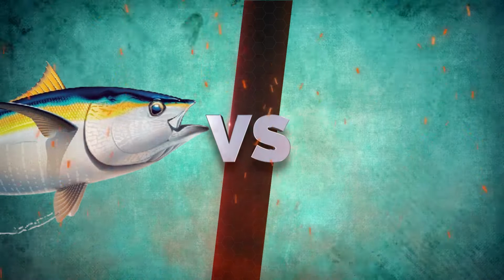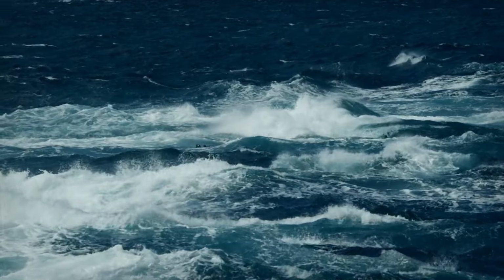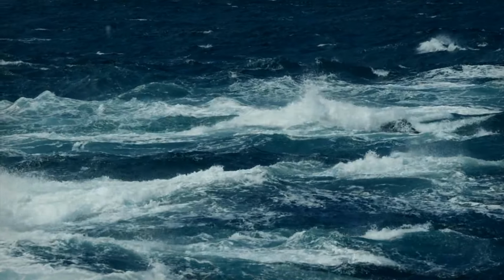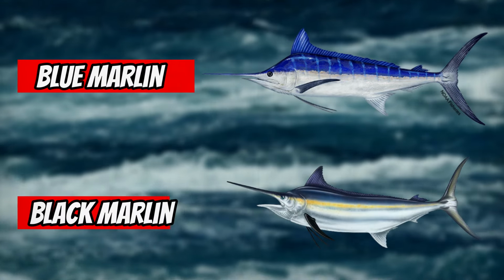Giant bluefin tackle versus blue marlin tackle. Today we're diving deep into the abyss to uncover the nuances between these titans of the sea, the blue marlin and its dark cousin, the black marlin.